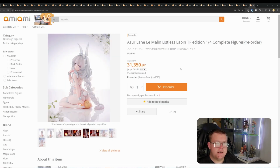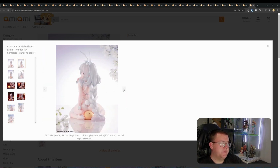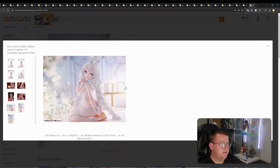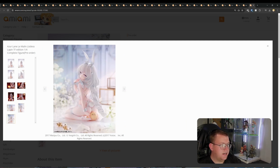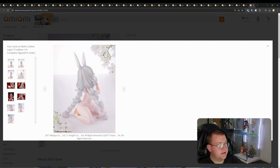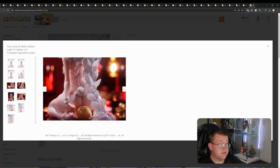And finally, Azur Lane Le Malin Listris Lapin, quarter scale by Mimio for 31,350 yen. So another quarter scale Azur Lane figure by Mimio. Yeah, looks fine overall. I like the imagine getting squished there. Not too bad. I think the hair sculpt looks really good. The shading, I think, is going to be the most difficult thing to keep consistent, with it being whites and greys going on. The overall outfit and design looks really good.